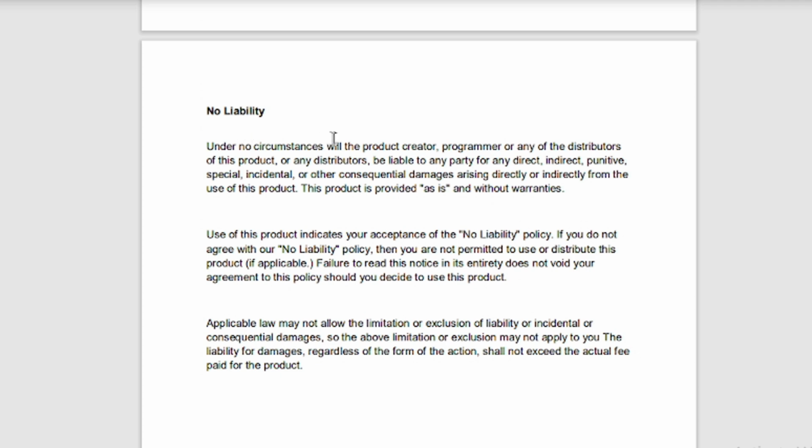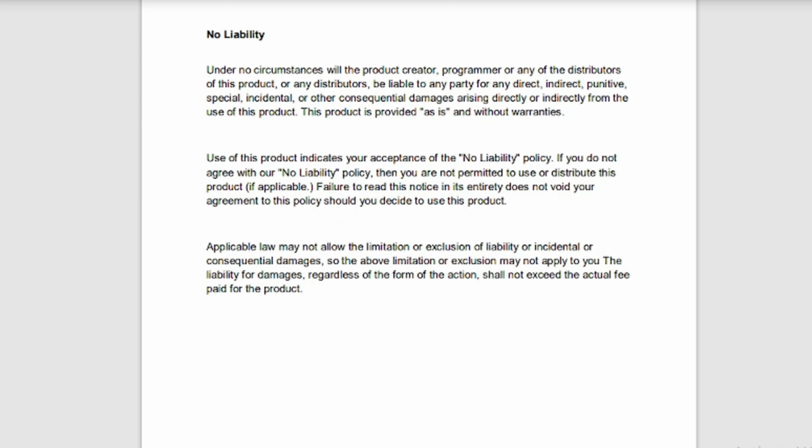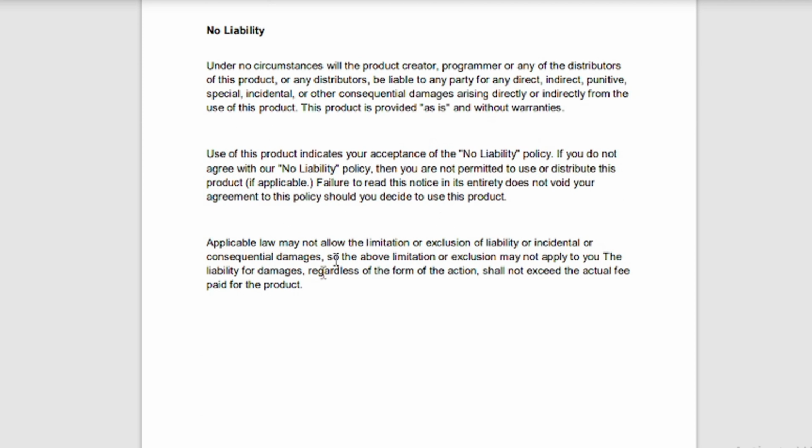So here is the non-liability, and under no circumstance will the product creator, programmer, or any of the distributor of this product be liable for any direct or indirect, punitive, special, incidental, or any other consequential damages arising directly or indirectly from the use of the product. The product is provided as is and without warranties. So you see, they don't have any rights to whatever happens after you must have used the product. So it is solely yours and you have to make sure you use it for good use.